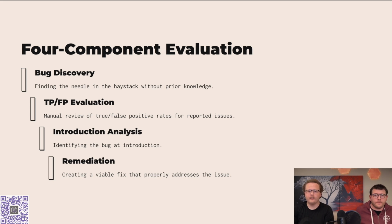And so for each bug that it discovers, we ask it to fix the bug and see if the result does indeed fix the bug without breaking the rest of the codebase.